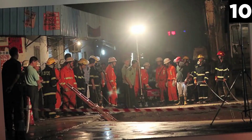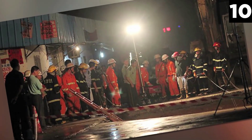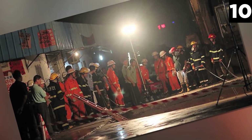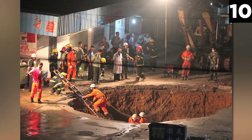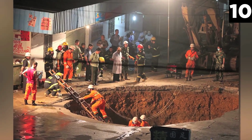Either way, the footage left behind shows that sinkholes can happen at a moment's notice, and even in cities that are seemingly well developed. So, the next time a 16 by 50 foot pit opens up in front of you out of nowhere, don't say that Yang and I didn't give you a fair warning first. It does happen, and you could be next.